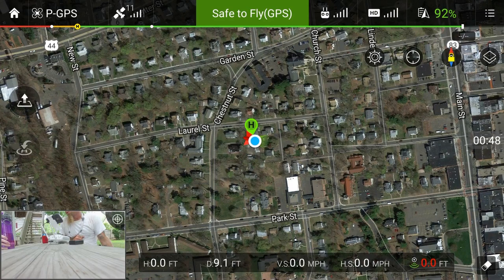Next to that is your vision positioning and sonar. So if you don't have GPS, it doesn't really know how high you are. And that will let you know for indoor flight and whatnot. So what we're going to do is we're going to door up, and you guys can get a cool little view of exactly what I see.